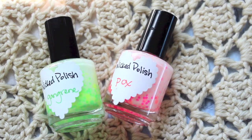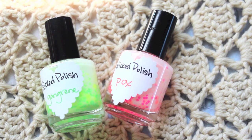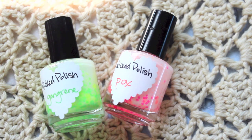She was the first person that I saw ever do neon glitter, so for me she does it the best, and I have almost every single Wicked Polish that has been available for a while because I coveted them and I collected them. I'm very proud of my little Wicked Polish collection because I have all of them. But I remember she did neon glitter first, and from there I feel like the glitter with the crelly base became huge, to the point where so many other brands did them.